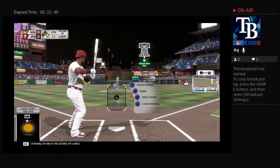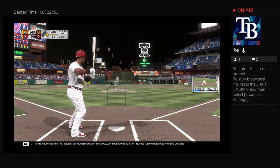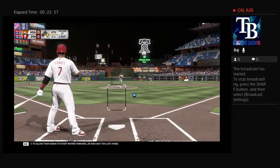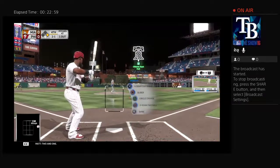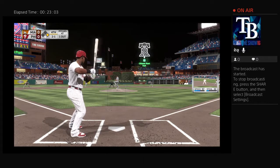It's 1-1. If you're going to catch up to a high fastball like that, it's all about getting that front foot down in enough time to allow your hands to start moving forward. He was way too late there. 2-1. Two balls and a strike.